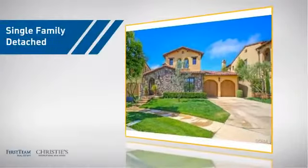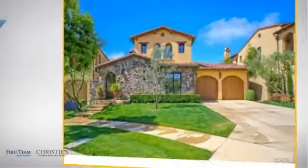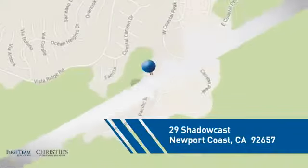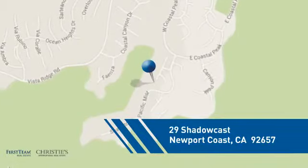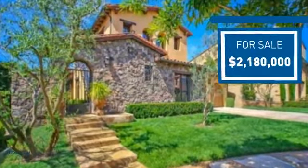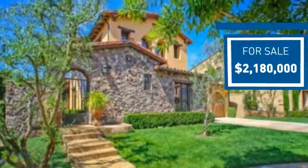This detached home is a great choice for families who want the privacy of their very own lot, and it's located in this area. Currently listed at just under $2.2 million, it offers an excellent value for the area.